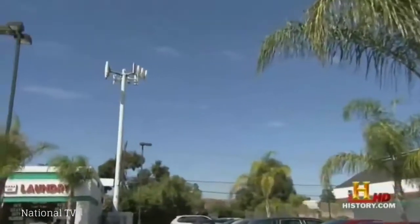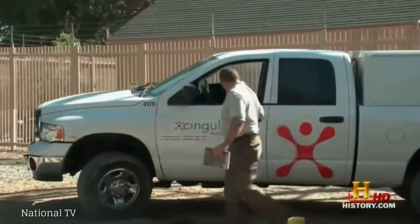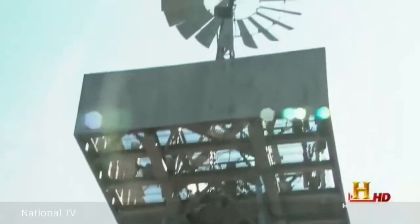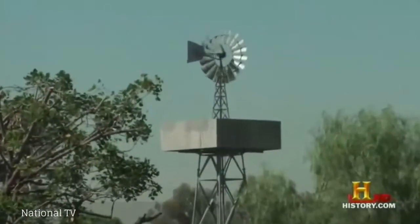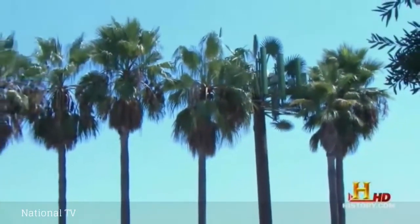Cell phone towers are now common features of our landscape. Because of some local zoning laws, wireless providers like Singular design what are called stealth sites. Some don't look like cell towers at all. Despite their disguises, all cell towers work the same way.